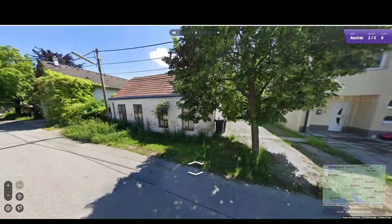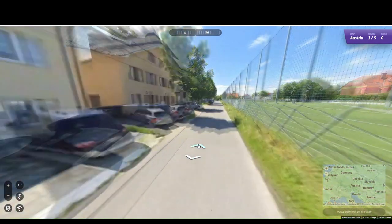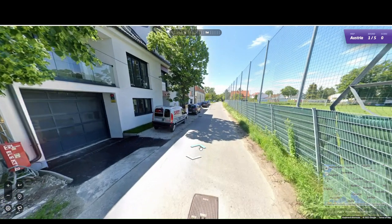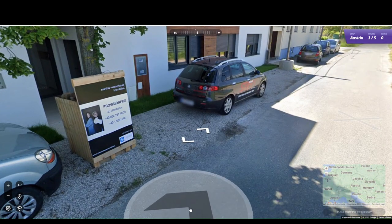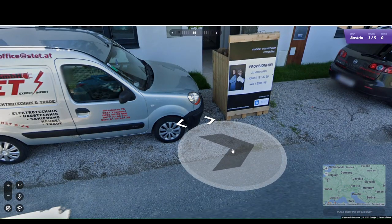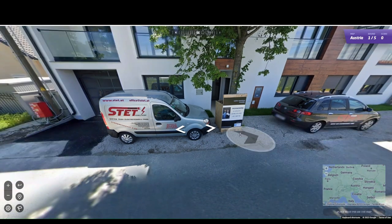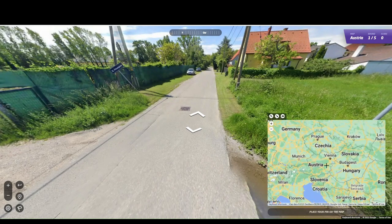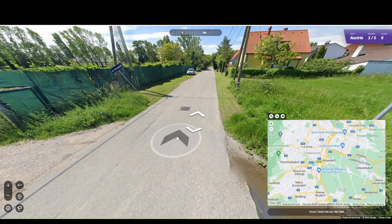Okay, that's typical Austrian, I guess, but nothing to recognize here. But let's take a look. Here's a car, here's a number. I don't know that name. Fürsendorf. Fürsendorf is near Vienna, I think. Let's take a look a little closer. Yes, there it is, Fürsendorf.